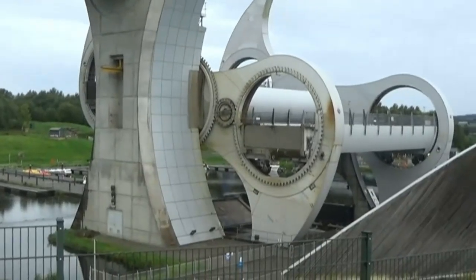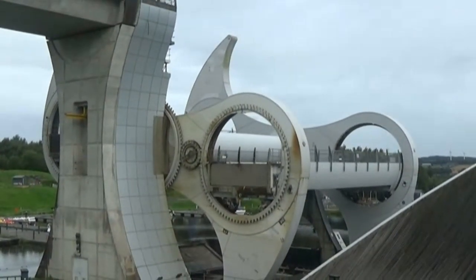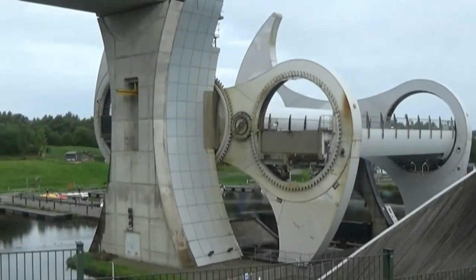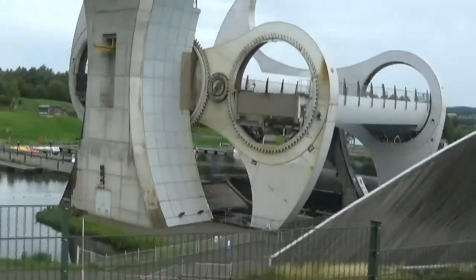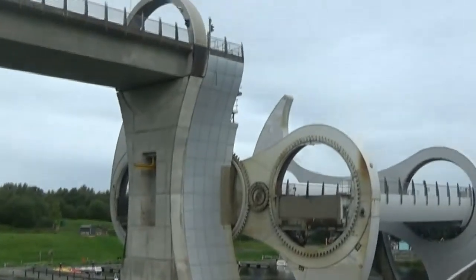lock flight. The wheel raises boats by 24 meters, 79 feet, but the Union Canal is still 11 meters, 36 feet, higher than the aqueduct which meets the wheel. Boats must also pass through a pair of locks between the top of the wheel and the Union Canal.